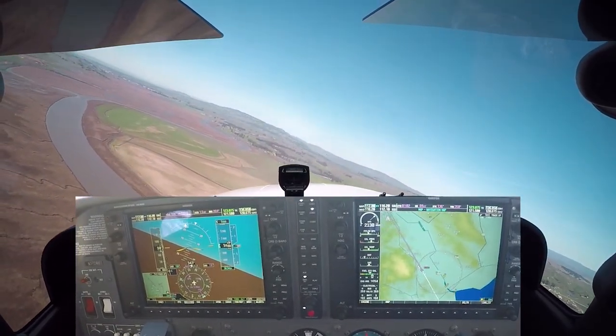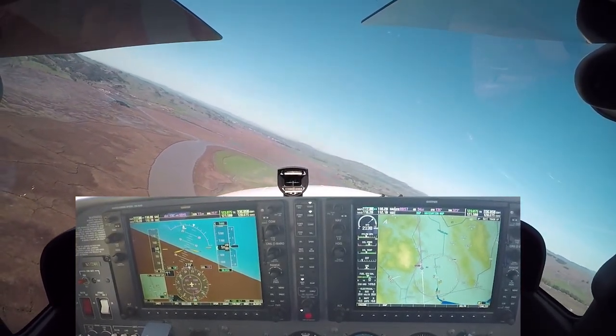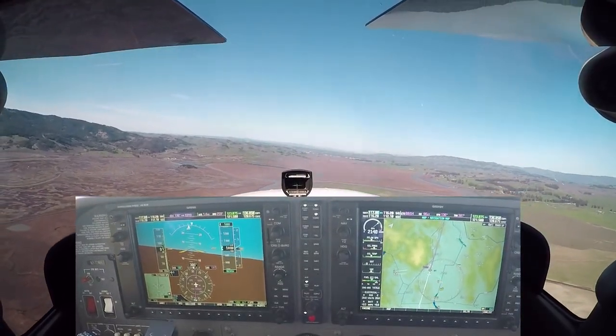Cross traffic, Cessna 2 Alpha Tails turning left downwind off the crosswind, 13 knots, number 2 behind the short Cessna. Short final, Cessna traffic. You have control. I have control.